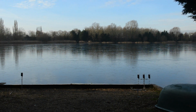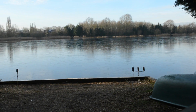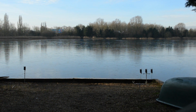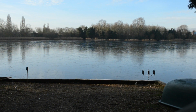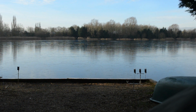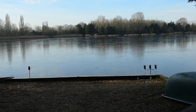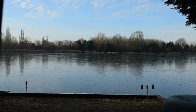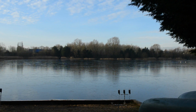Ah, there you go, guys. I guess that's the end of this session. Solid ice everywhere. So as you can see, I've got no rods in the water. Not happy. Not happy to say the least. Waste of time really being here this session. Lake's froze twice now. It's never a good look waking up to no rods and a lake frozen. Camping in winter. Not good.